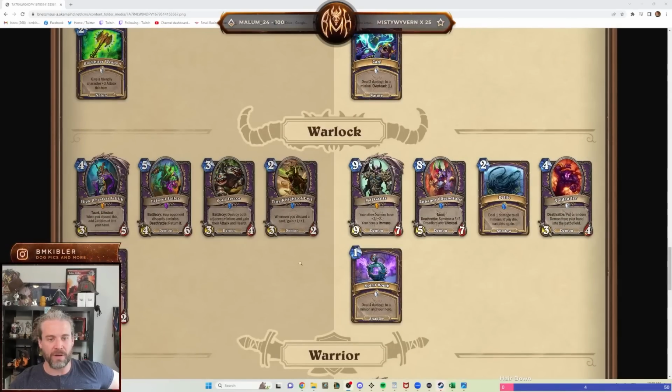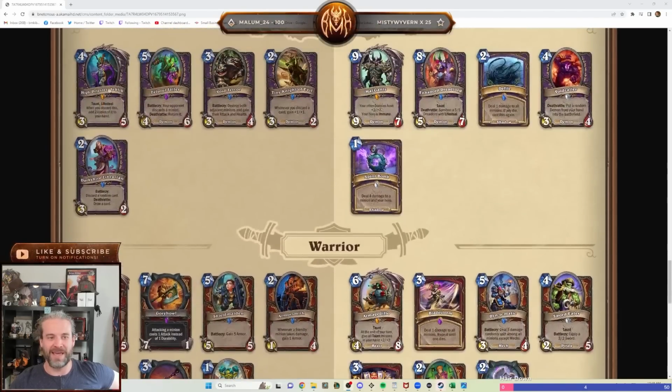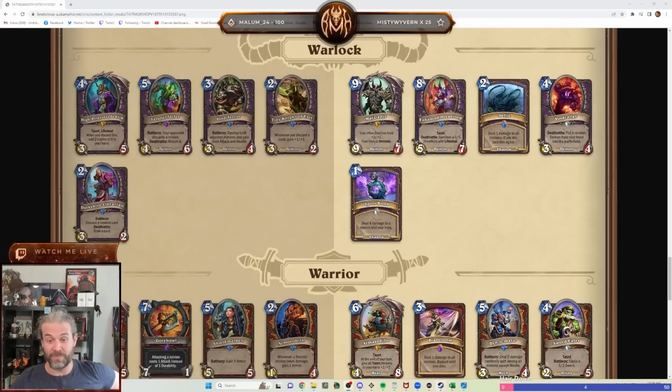Warlock, most of the Warlock cards rotating. I'm a little sad that the discard stuff is going away without really ever having had a chance to shine. I loved me some Jeklik. Didn't really have enough tools to make it work. But we are getting some really powerful things for them here. We have Mal'Ganis, Void Color Dreadlord. So here's a package for you.